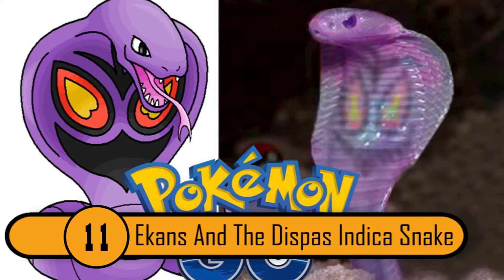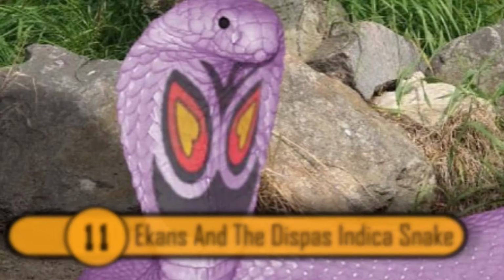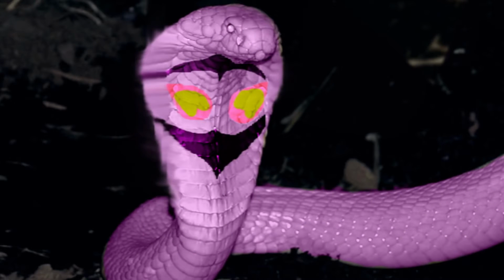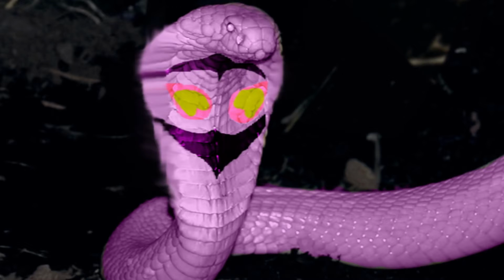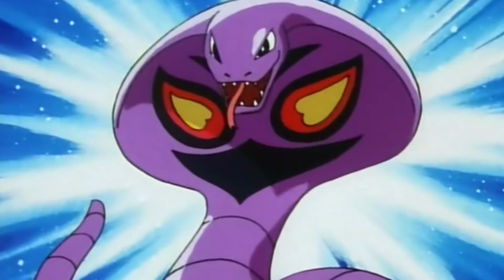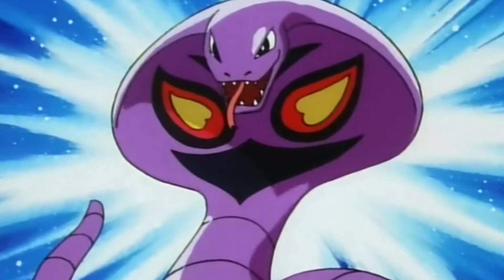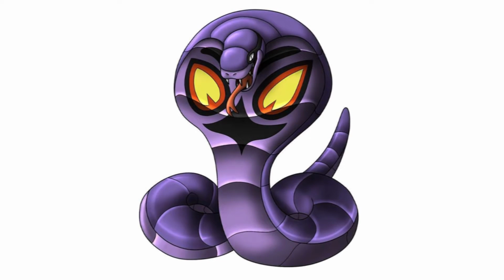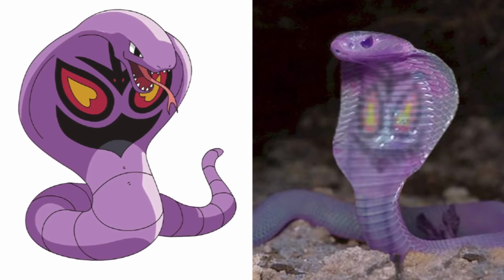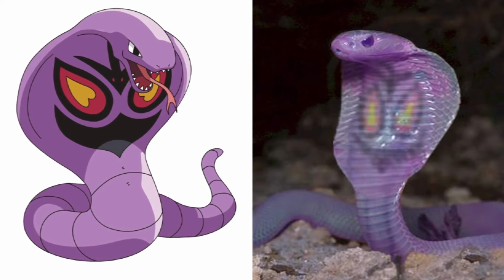Number 11. Arbok. The Dispus indica snake is a beautiful purple color. They're found in tropical South America from the Amazon basin to Bolivia and northern Argentina. Ekans is a snake-like Pokemon who is also a brilliant purple color. The two have bright red and yellow colors under their heads in their inner neck area. These two are so close in appearance that it's difficult to tell them apart.